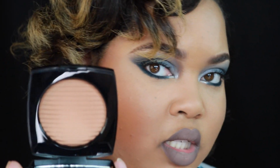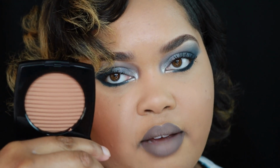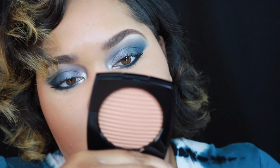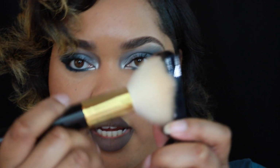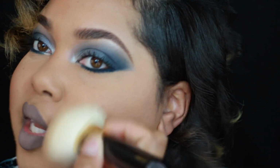I do have the darkest one. So if you're darker than me, I don't think that you're going to be able to wear this too quick, because there's not a lot of shade variety. I don't see a description for the color, but it's just called Deep. So let's dig right in here. Very pigmented. This one is a traditional powder as well.